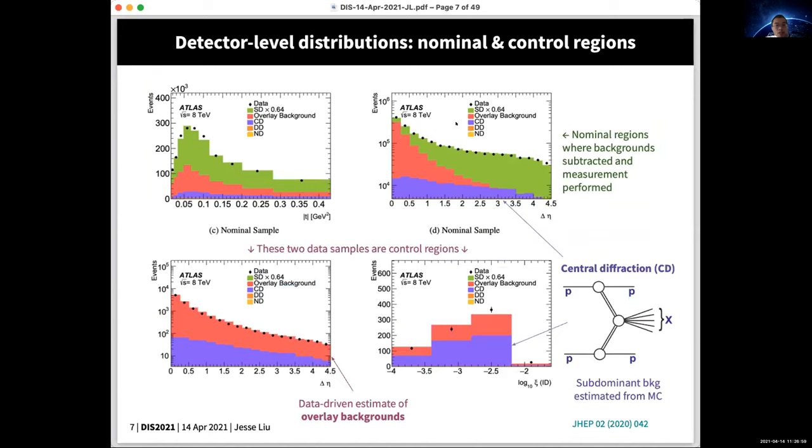So on the upper part of this slide, you can see the signal selection and these distributions in this Mandelstam T variable, which is the momentum exchange, as well as this delta eta, this rapidity gap. And you can see how it dominates the single diffractive process at very high values. So the lower part is just illustrating the control regions to estimate the various backgrounds.